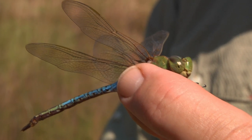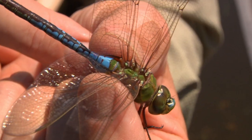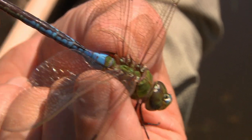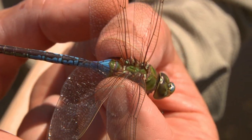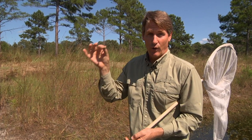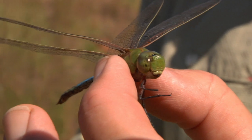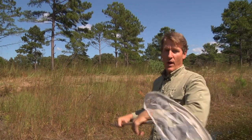This animal belongs to a group called odonates, and odonates include dragonflies and damselflies, and they're characterized by 4 wings, and they always have this venation that you see in the wings right here. They're predators at this stage, but they're most impressive when they're larvae, when they live in the water. I'll bet if we dip net around here, we can find some of these. Let me grab my dip net.